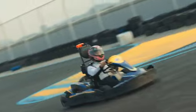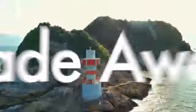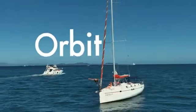First time as a pilot? No need to worry. Just click one button and I'll do all the heavy lifting. Flick, fade away, orbit, rocket.